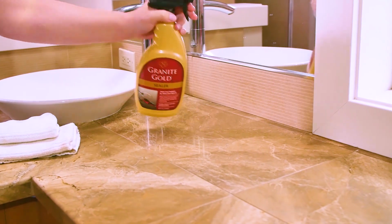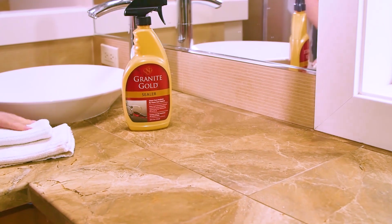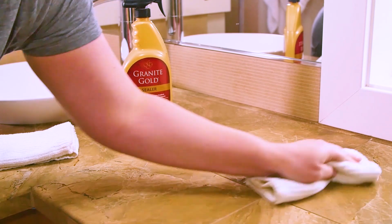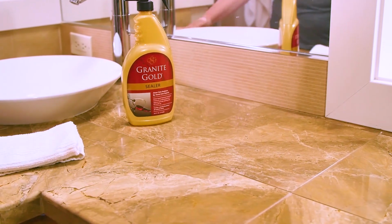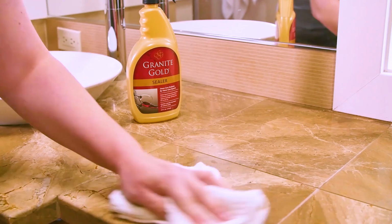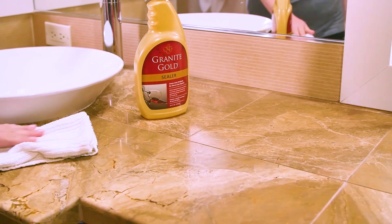After cleaning the surface, spray the sealer in 3-foot sections. Immediately wipe sealer into stone with a lint-free cloth. Do not allow sealer to dry on surface; it will cause hazing. Buff dry with a lint-free cloth. For maximum protection, repeat process 2 to 3 times, waiting 20 minutes in between coats, or until dry to the touch. You can use the surface about 2 hours later, but wait 24 hours before you polish.